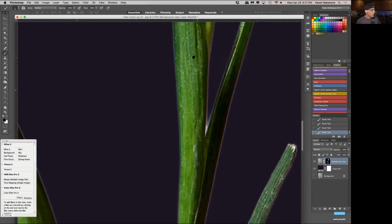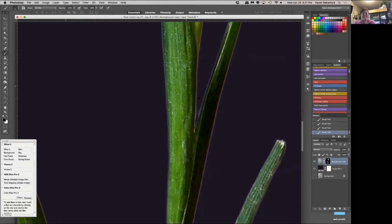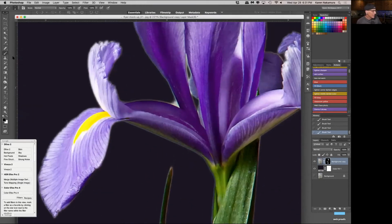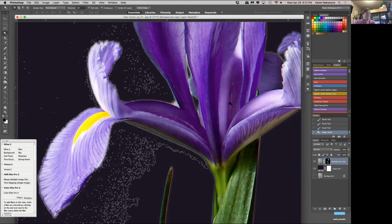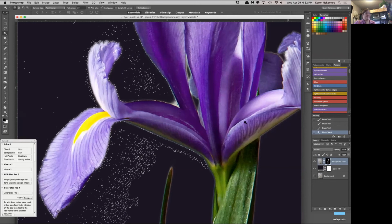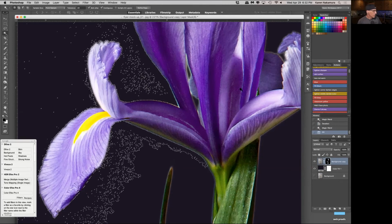So for a finished fine art image, how much time do you have in Photoshop only? How much time do I have? I have forever. How much time do you spend on an image? Sometimes it takes a day. Sometimes it takes 3 days. Sometimes it takes 3 hours. Got it. So there you go.